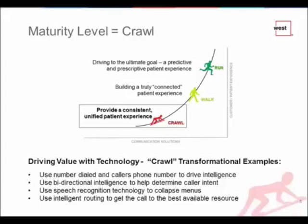And we can use that information with speech technology to quickly route that call immediately to where it needs to go. The last piece is the intelligent routing component to identify, where does this call need to be routed? Should it go to Susie at Dr. Smith's office, or should it go to a centralized scheduling center that does the scheduling for Dr. Smith?